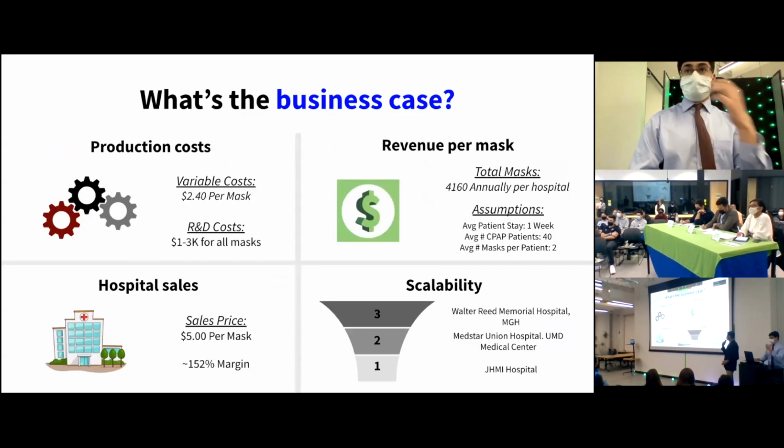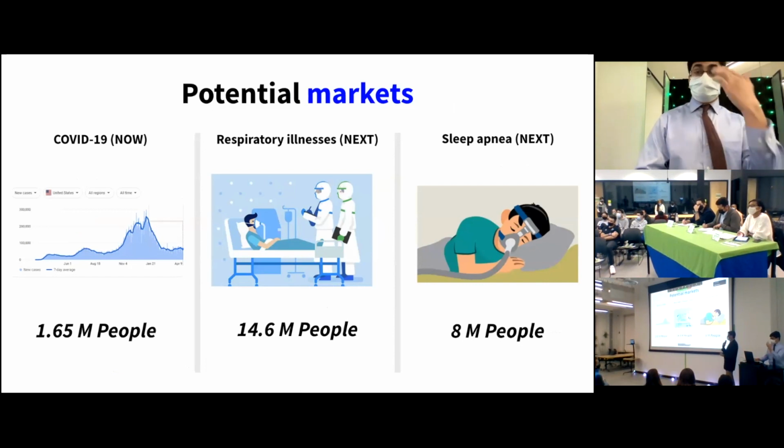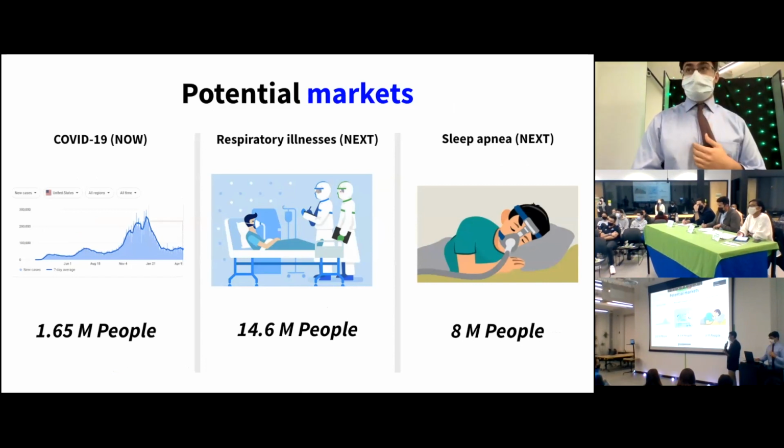What's the business case here? I know there's a lot of numbers on the slide, but the two things I want to talk about here are, one, how we're able to sell it at a low price that's been tested based on how we've been prototyping, and secondarily, how we're able to scale to the 6,000 hospitals nationwide that could use this product, starting first within the Baltimore area, then working our way up to the rest of Maryland and then nationally as a whole. So we really see AirTight and this product working both within the current context of COVID, but also scaling up to other respiratory illnesses and other at-home applications as a whole. And I'm happy to talk about more of those applications and questions.